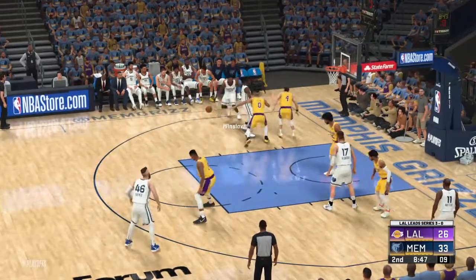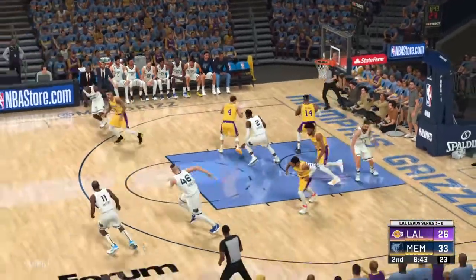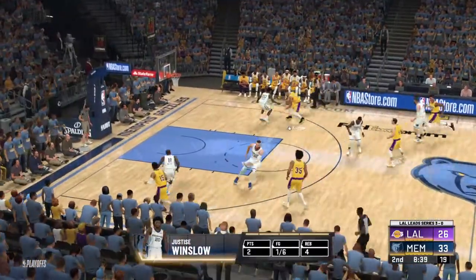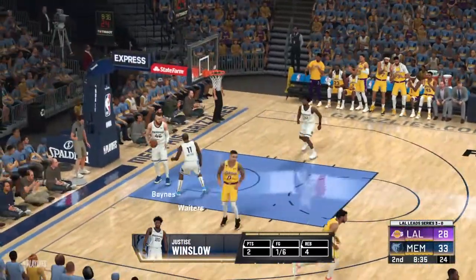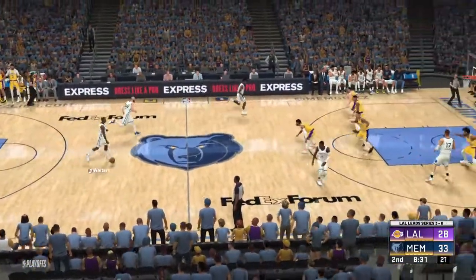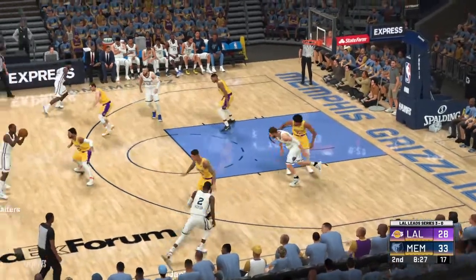Winslow with it. Shot on the wing. And it hung on the rim, but wouldn't fall for him. He's lucky his teammates have picked up the slack for him. I mean, his shooting has been horrific. And no doubt they'd love to see him get a lot more of those opportunities. And that deficit will go away quickly if he does, Greg.